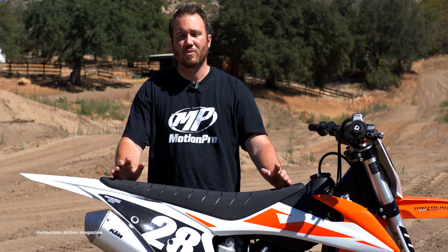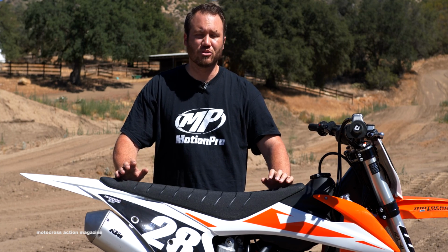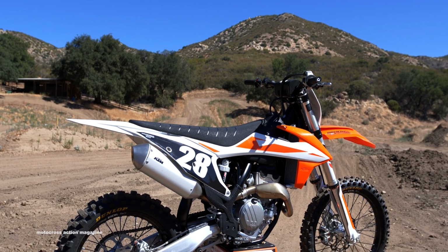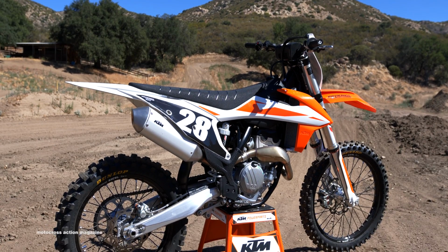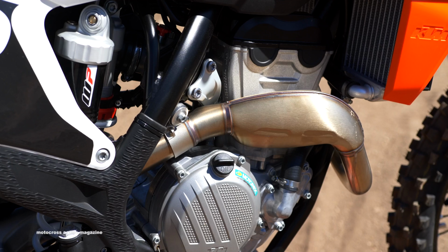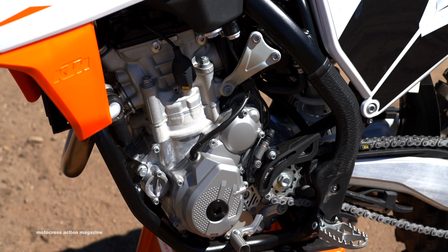In front of us, we have the 2019 KTM 250SXF. It has to look really familiar to the 2018 and a half KTM 450 Factory Edition, as it has the same chassis and bodywork. As for the engine, this engine was the best in its class in 2018. It made over 43 horsepower and was the lightest in its class.